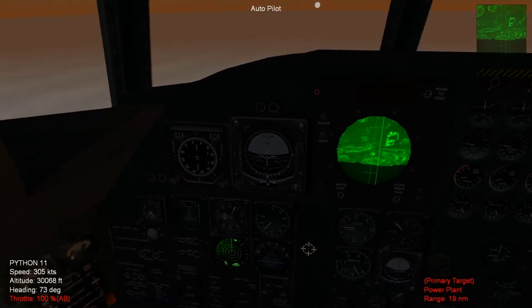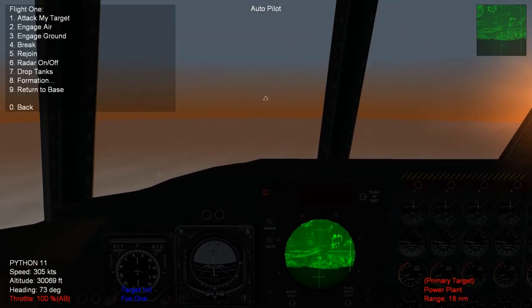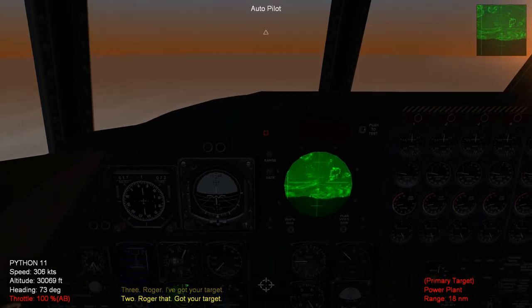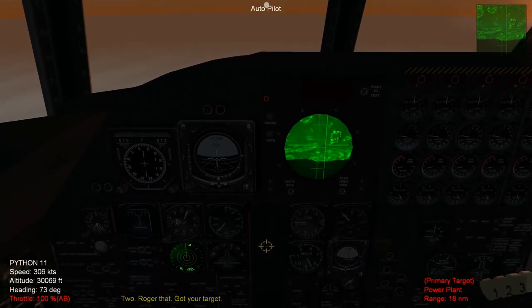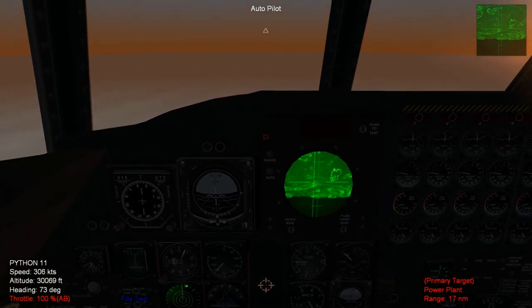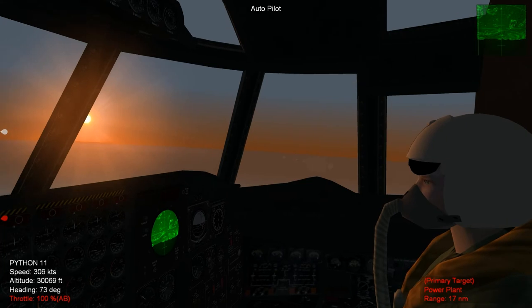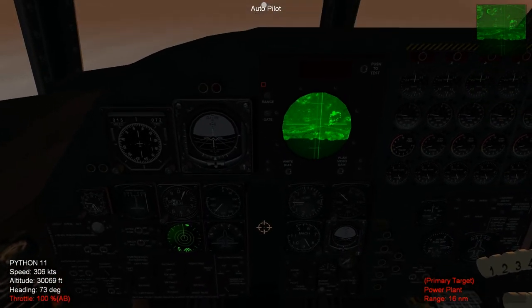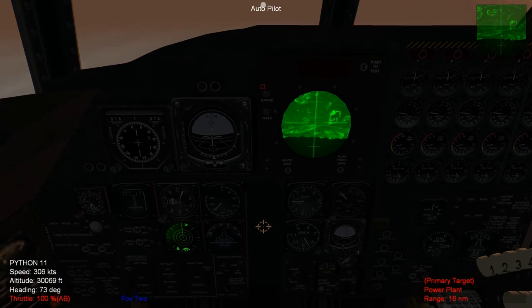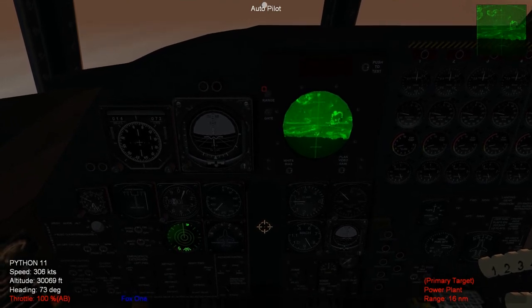And here we go, 19 miles out. I'm going to tell my wingmen to attack my target. Good, they've got the target. They've got lots of room now to maneuver and get lined up on their own bombing runs, since they won't drop their bombs the same time that I do. They won't drop at all if I don't order them to, so I've got to make sure that they're maneuvering to do their thing.